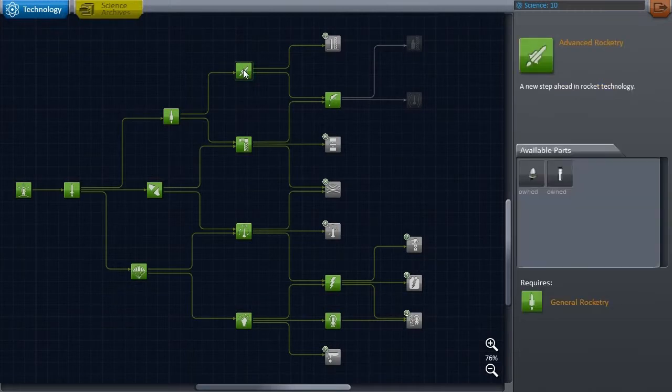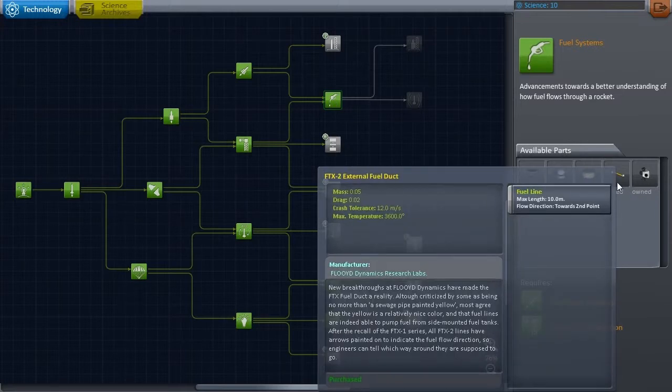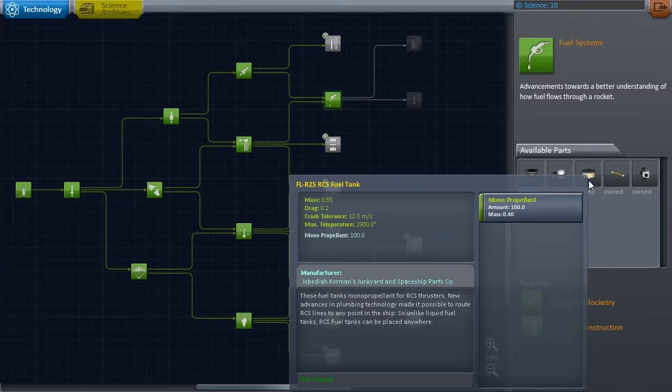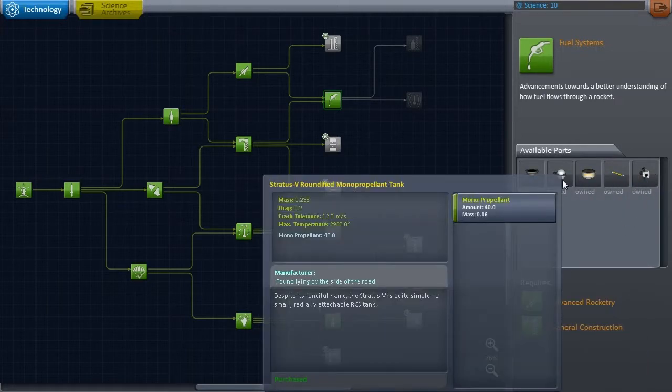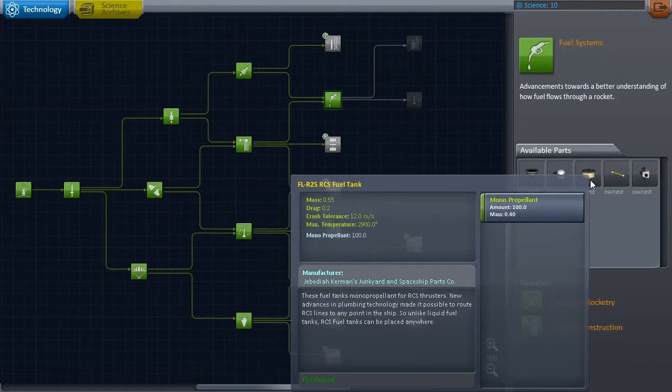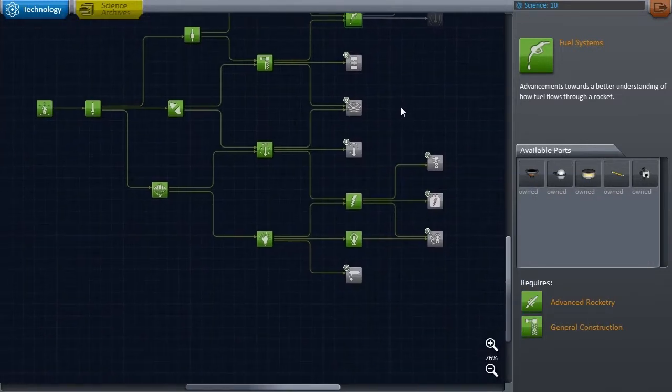I went ahead and unlocked advanced rocketry, which we needed to do to get access to one of the two additional unlocks, fuel systems. I did that mostly to get the external fuel duct, the RCS fuel tank, and the RCS thruster block, which are going to be the most important things to grab out of that bunch.